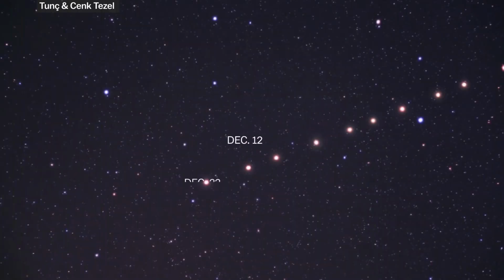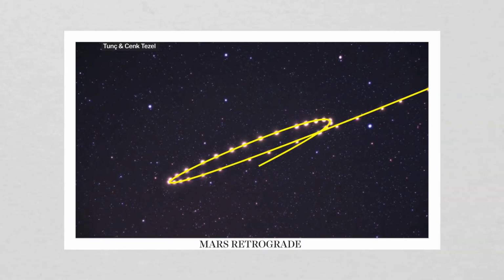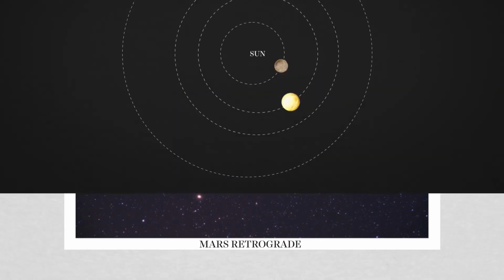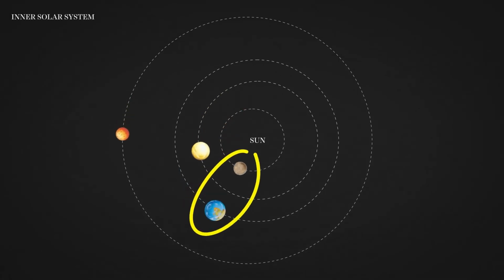In this image, Mars was photographed every 5 to 7 days between October 2011 and July 2012. Once all the photos were combined by aligning the stars in the background, it appears as though Mars looped back on itself before continuing on its orbit. A retrograde illusion like this happens when we lap an outer planet like we do with Mars every 2 years, or when an inner planet laps Earth like Mercury does every 4 months or so.